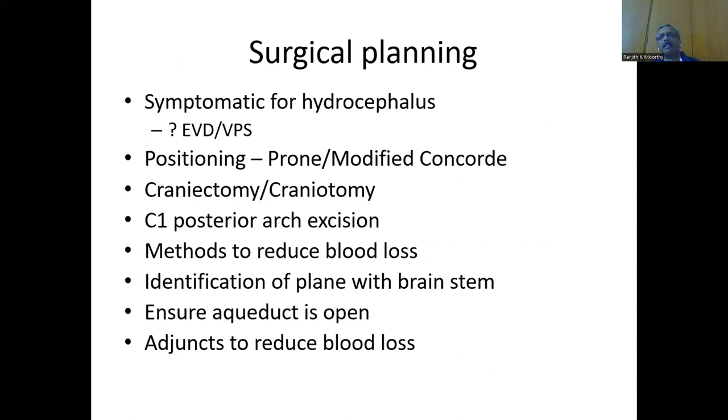Moreover, when there is a malignant tumor like a medulloblastoma or an ependymoma, which requires radiation later on, the chance of an ETV getting blocked is higher compared to that of a ventriculoperitoneal shunt. Positioning: these patients are usually operated in a prone position with a military tuck, opening up the space between the foramen magnum and the C1.